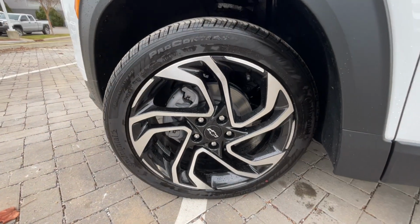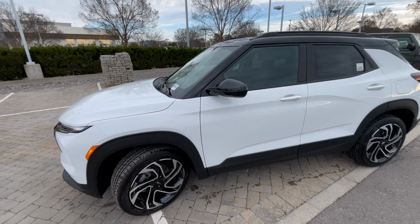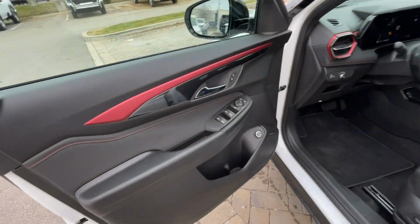Now over here to the wheels, these are going to be 19-inch aluminum. So I was wondering why these look so big, and that's because they are, especially for a vehicle this size. But I mean, they have quite the stance. It looks so great. Passive keyless entry on the front 2 doors.